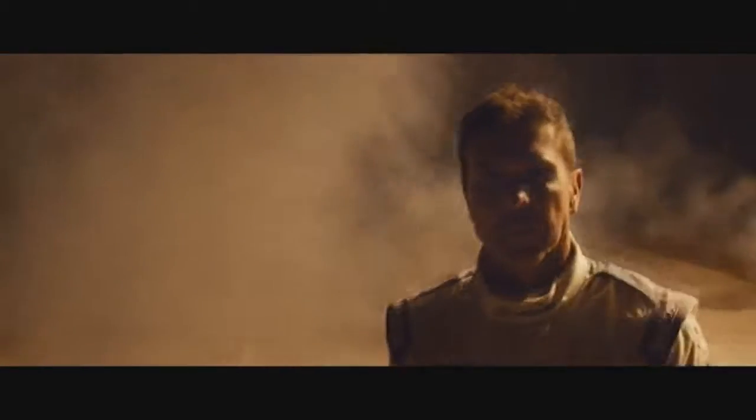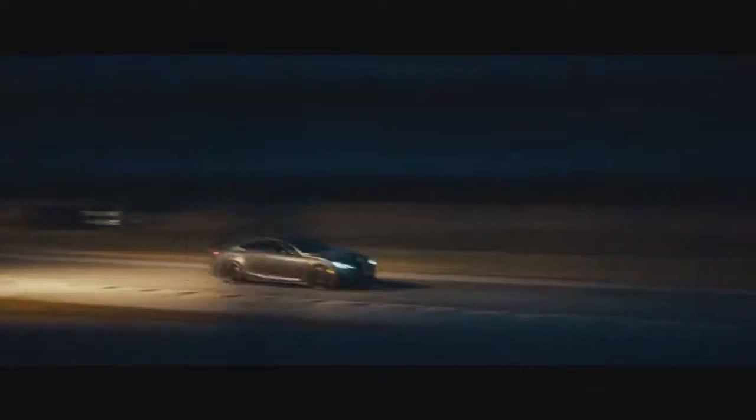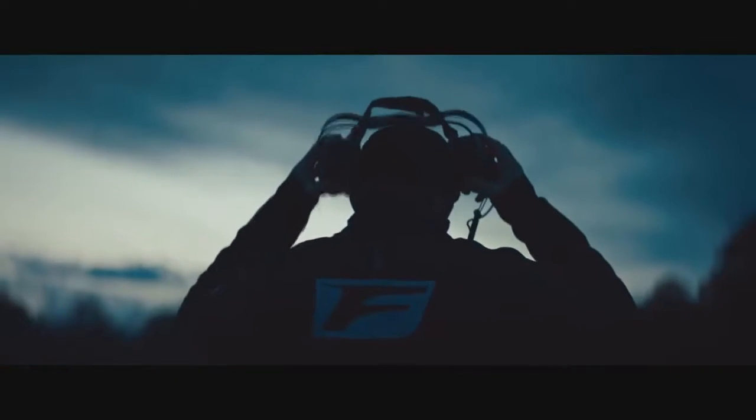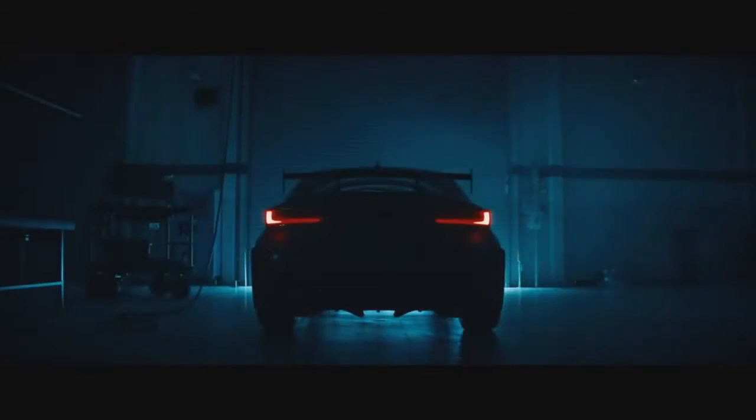Experience amazing. How do you leap ahead? Develop launch control. Increase final drive ratio. Engineer lightweight titanium exhaust.